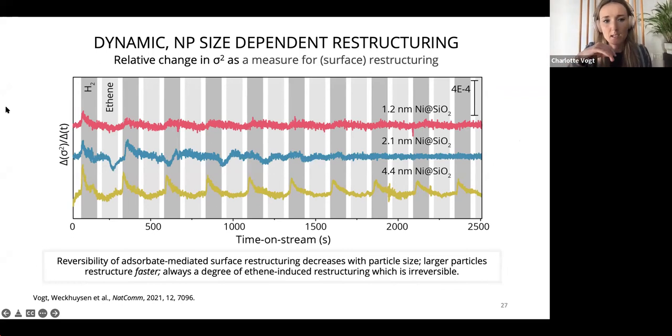Let me explain this a little bit better. We have in our EXAFS equation a whole bunch of dependencies. One of those dependencies is called the Debye-Waller factor. If all other things in the experiment are equal, we can take the Debye-Waller factor as a measure of the disorder of our nanoparticle. And plotting the derivative of that with respect to time gives us kinetic measurements, a kinetic display of the disordering that's going on inside of the different particles.